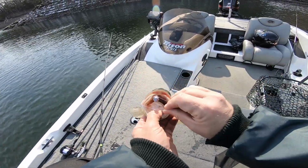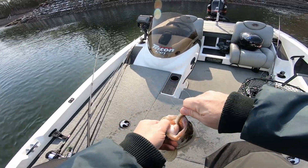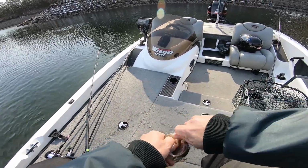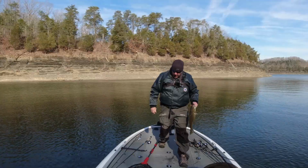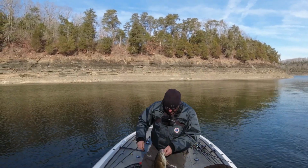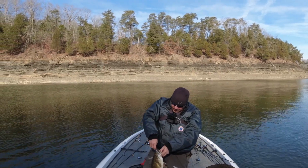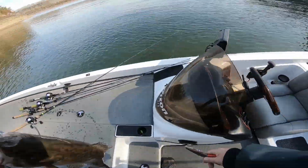Right in the top of the mouth, that swim bait. How about that? That one wasn't coming off. That's the way you like to see them. Get it.